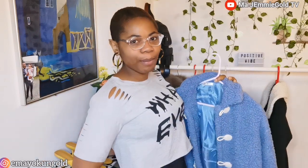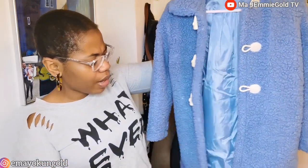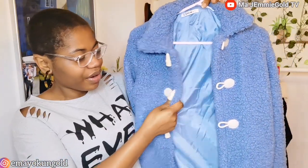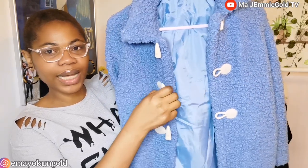It is not too small, it is not too big, it is below the bum, which I love. So yeah, I got this on sale. I can't actually remember the price, but believe me, oh my god, it is so thick, very thick. And this is what the front looks like.